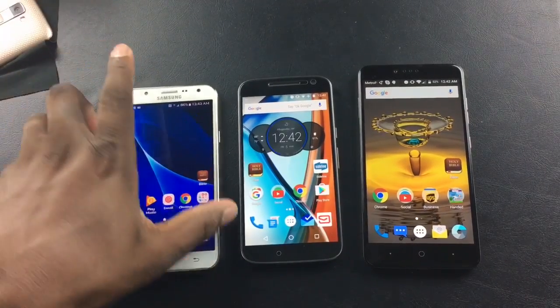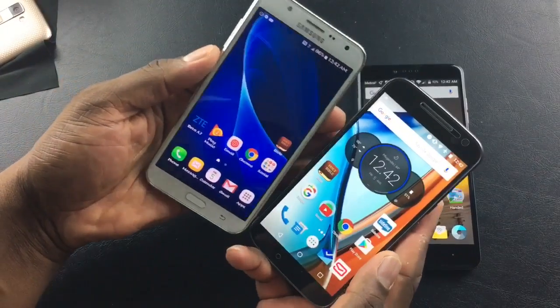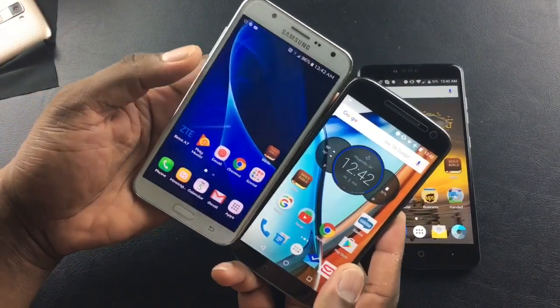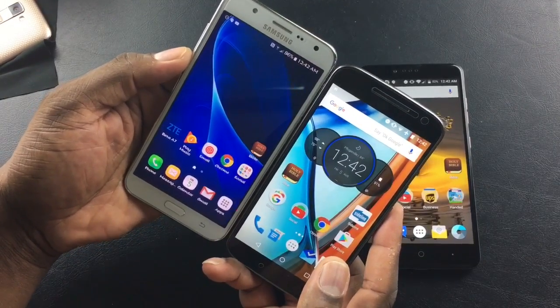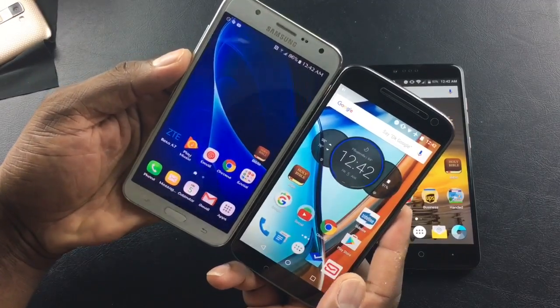So these are all default wallpapers. Here you go. So when I compare these two, I just feel like with the icons and everything, I think this screen on the J7 looks a world better. I just think it looks better. It's just a better, sharper, more vibrant display.